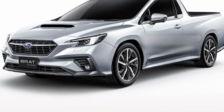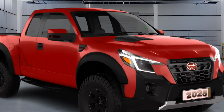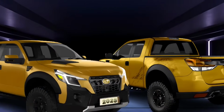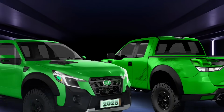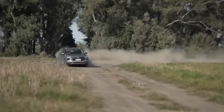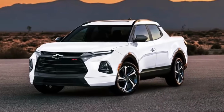I mean, seriously, what's the point of having a beast of a truck if it can't handle some serious cargo, right? Now, granted, it might not be everyone's choice to have that kind of restriction, but mark my words, and don't be shocked when the Brat starts swiping up Maverick fans left, right, and center, while Ford will be trying to play catch-up. And guess what? That isn't even the end of the story. The other big shot from Detroit is also stepping up their game.